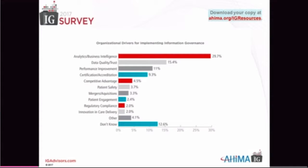That could certainly be due to how the EHR is set up. It could also be due to something as simple as physicians using copy-paste, or other technologies that are maybe causing some data quality issues. Or it could be that the C-suite is getting reports and saying, gosh, this really isn't adding up. This isn't what I thought it was going to be, and then not trusting the data from that point. Patient safety is also cited, patient engagement, and on down the list as far as drivers for information governance.